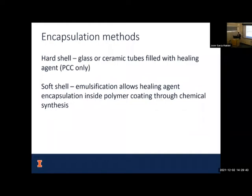So there are a couple of encapsulation methods. One is a hard shell. So that's going to be a glass or ceramic tube filled with a healing agent. Of course, this is not going to work for asphalt, right? Because if we have an asphalt material and we put a hard shell capsule in there, that's going to break when we mix it and compact it, right? So that's not going to work. Nothing brittle is going to work for asphalt.